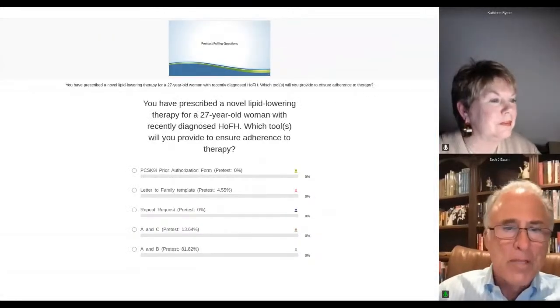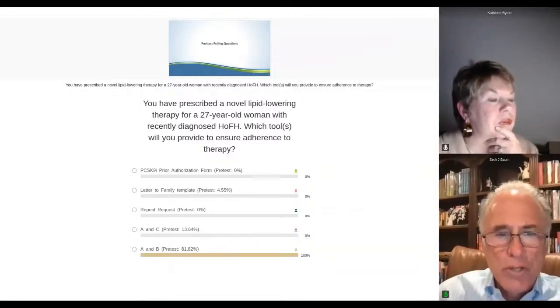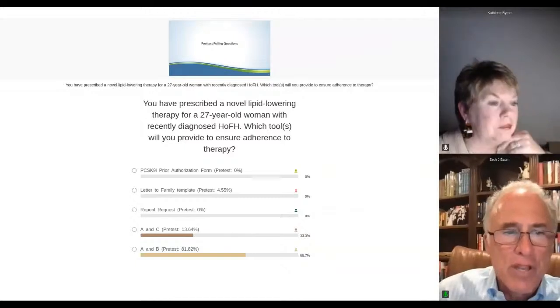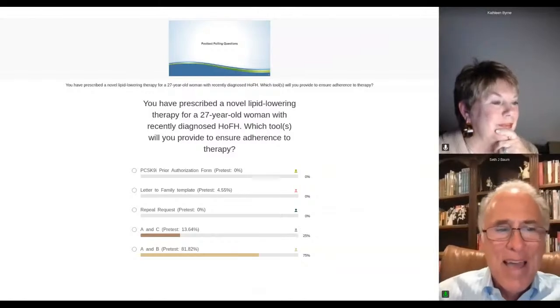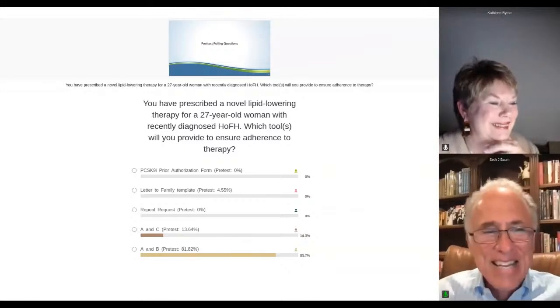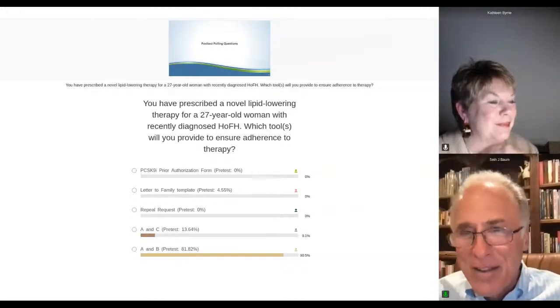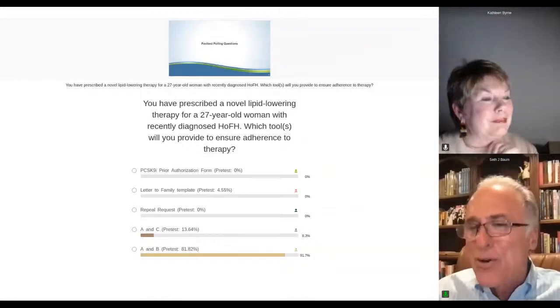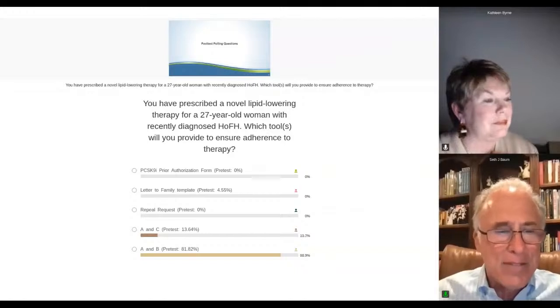Next question. This one's a little confusing, perhaps, but patient prescribed a novel lipid-lowering therapy, 27-year-old, homozygous FH. What tools do you use? Well, frankly, I'd use every tool you can get your hands on. Use the family template. Use the prior authorization form. And you're probably right to use an appeal request form because you're going to get rejected. I'm sort of joking about that. But if you do, you use an appeal. Okay, and that's excellent. And next.